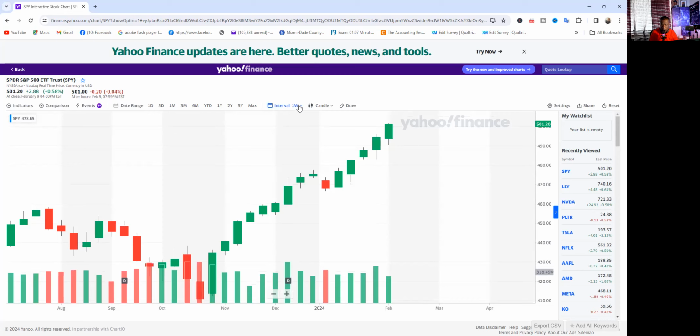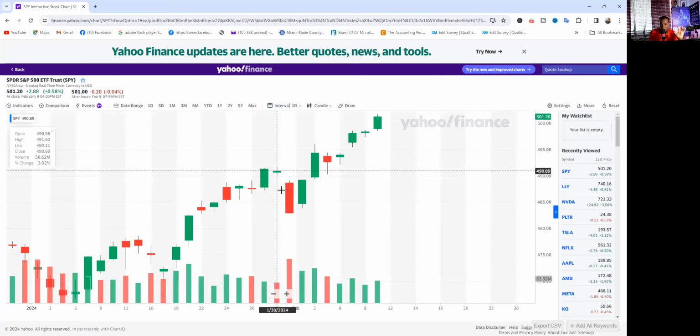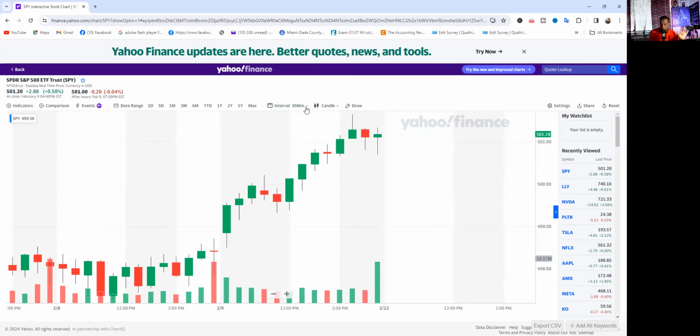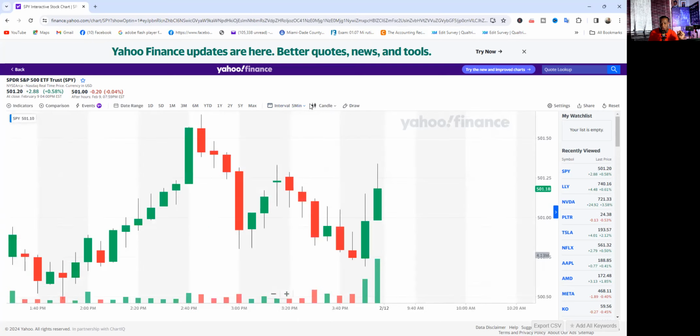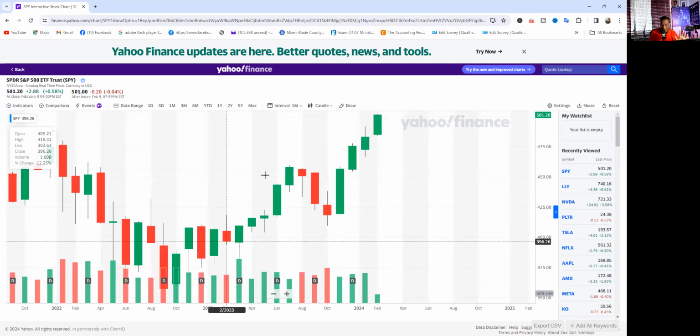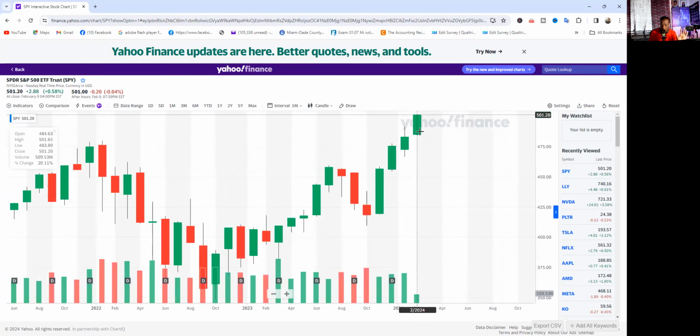Therefore we can always change the interval. You put the interval whenever you want it. If you want an interval of 1 day for the day that you want to trade, you put 1 day. If you want the interval to be 30 minutes, you change it to 30 minutes. If you want 5 minutes, you put 5 minutes. If you want 1 month, you put 1 month. So that means each candle, as you can see there, represents 1 month.